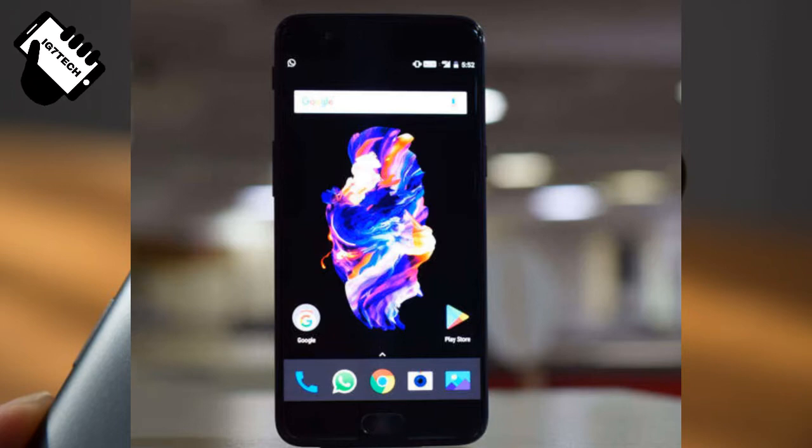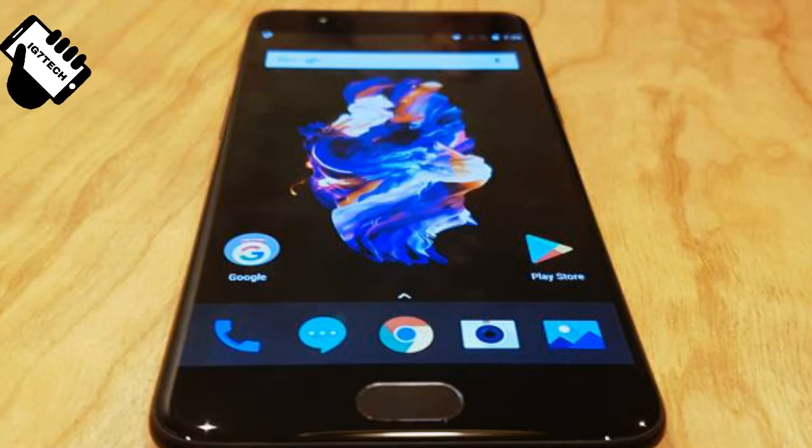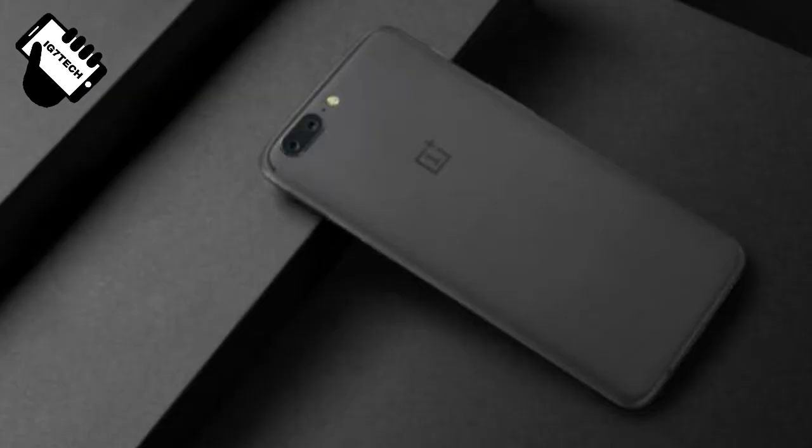But on paper, this smartphone looks pretty good in terms of what it's putting out. Yes, you want a 1440p panel, because a lot of the smartphones have it now and it's becoming the standard. And a lot of people still think that 1080p is still a good resolution for a smartphone display.